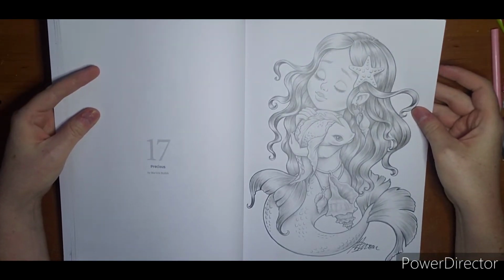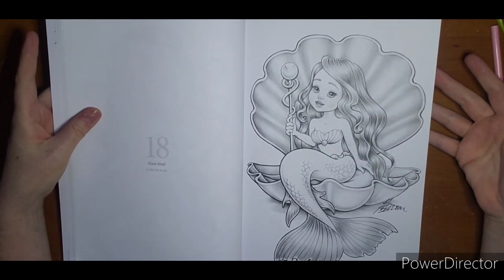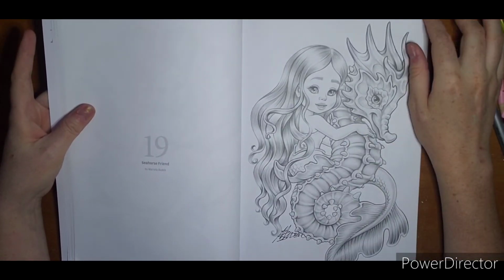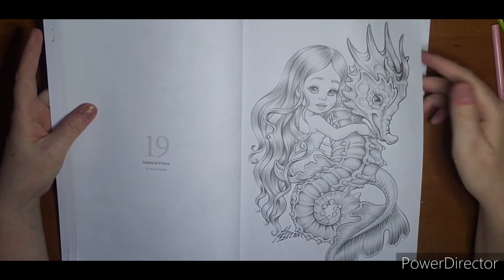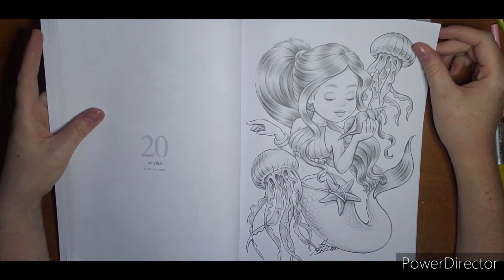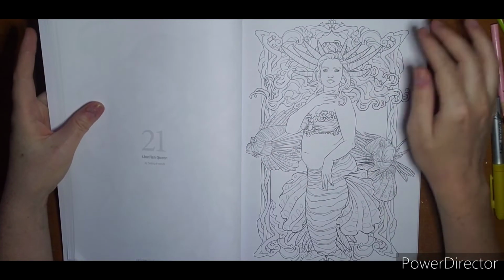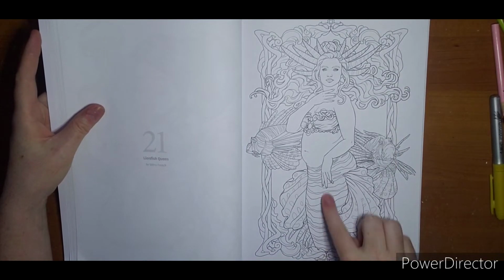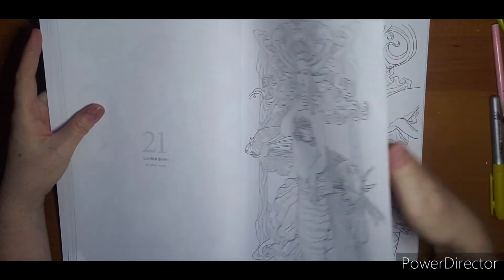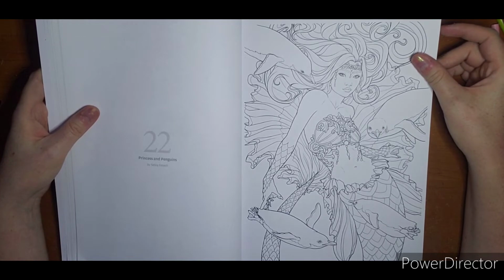This is Mariola Budek. This one's going to be fun to do. So hopefully, if I can pick an image here, you'll see one or two of these done in my completed pages for July. Selena Finneck. I really like her tail on this one. Lionfish Queen. That will be fun. Princess and Penguins.